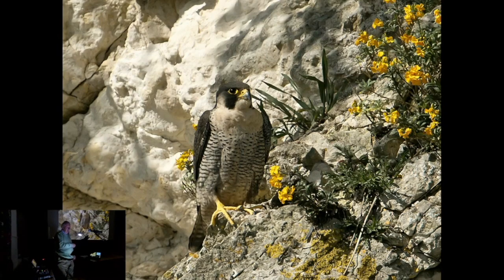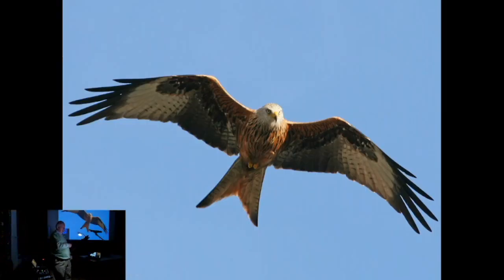Recently, a peregrine was observed perched in an oak tree at the edge of the common. According to Philip Underwood, red kites are slowly taking over from buzzards.